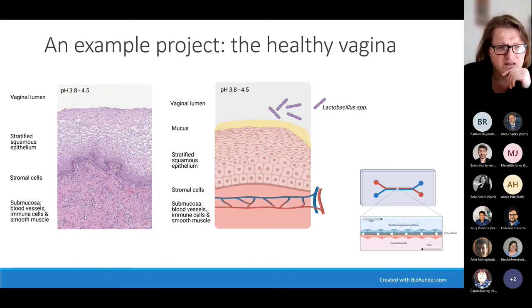So just to give you an overview of the vagina. It's just a histological image. We have our vaginal lumen, then we have a mucus layer, and then we have stratified squamous epithelium. This is the same for the vagina and the ectocervix. The endocervix will move up to columnar epithelium. In a healthy vagina, you should have a pH of 3.8 to 4.5, and we normally have these lactobacillus species. And within our chip, what we're modelling is the stratified squamous epithelium and these blood vessels. Within these endothelial cells, we're modelling the blood vessels at the bottom here. So you can see we've simplified this right down to make our organ on the chip. And we can then insert the lactobacillus species into the top of the chip.